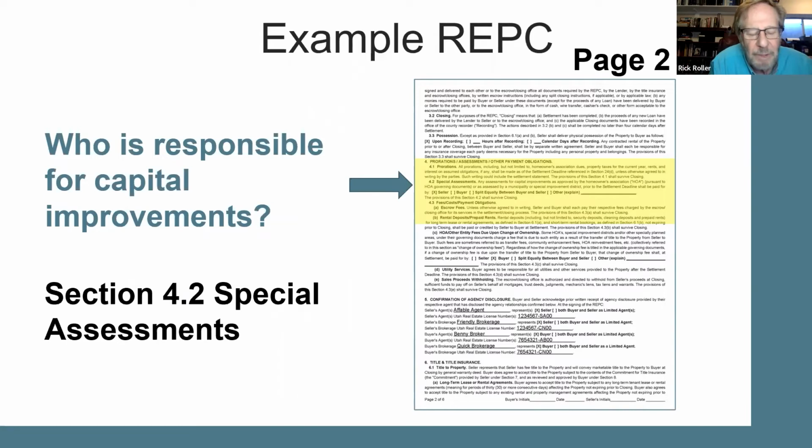Now, you could also check buyer or split equally between the buyer and seller. So I don't know. I've always felt that when a buyer goes out and looks at a property, he says, "Oh, wow, this is nice.